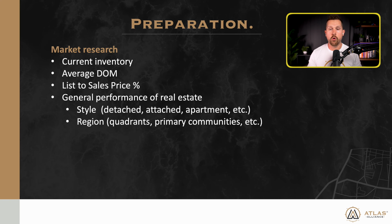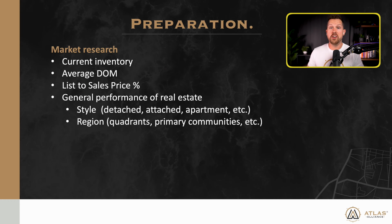Also, general performance of real estate, because they're probably going to ask you, how is the market? And where a lot of agents can't justify their value is somebody's going to ask how the market is, and you're going to say, well, it's pretty good, or it's not that great, or it's slow, or it's hot, or just very generic statements. And that never makes you look like the professional. It also doesn't look like you can guide them, thus making it difficult to justify your full commission.